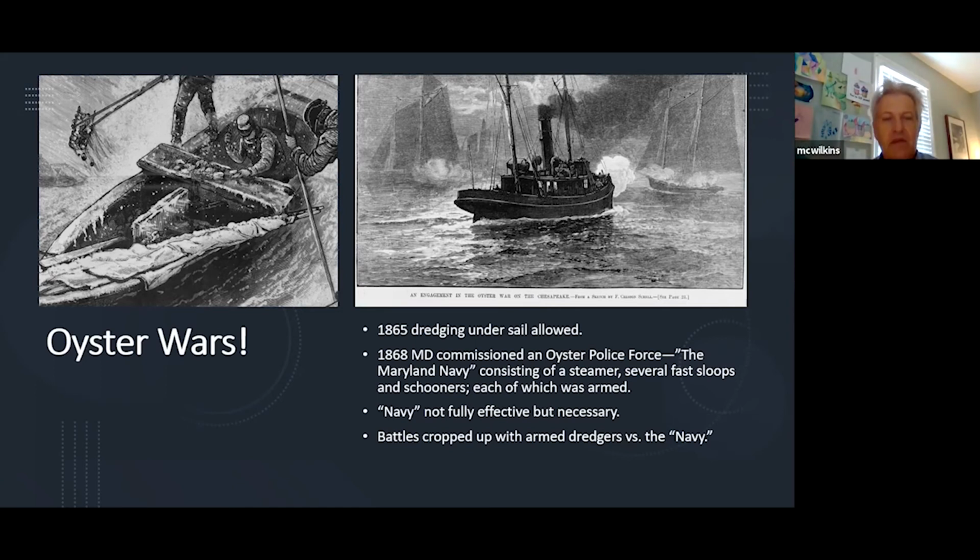It was a small number of boats, and couldn't nearly cover the number of beds they needed to. So it was kind of comic on the one hand, but led to some skirmishing on the water, some exchange of gunfire, and the so-called Oyster Wars. And you can see there's people fishing in a blizzard, which is, I mean, when you have to feed your family, you got to get out there and do what you got to do, right?